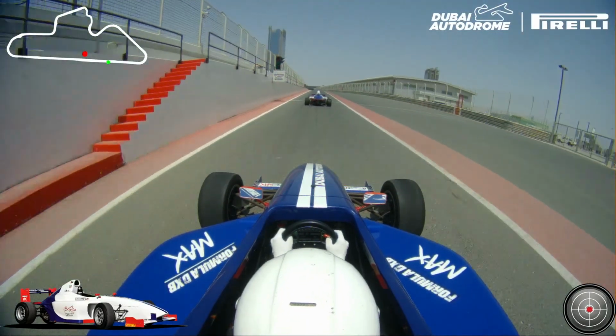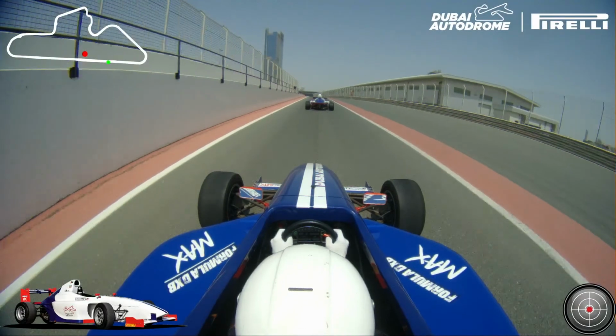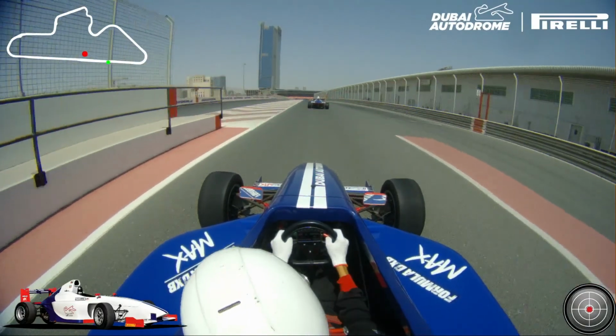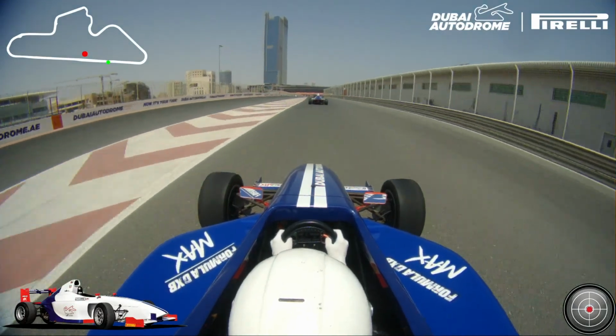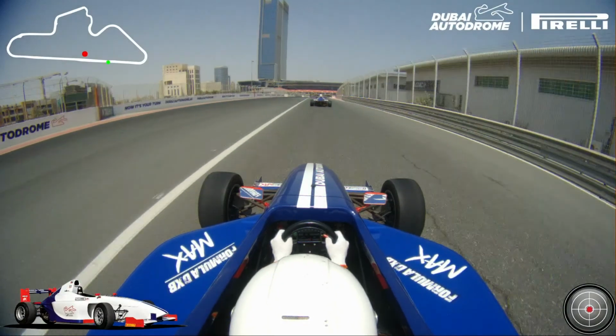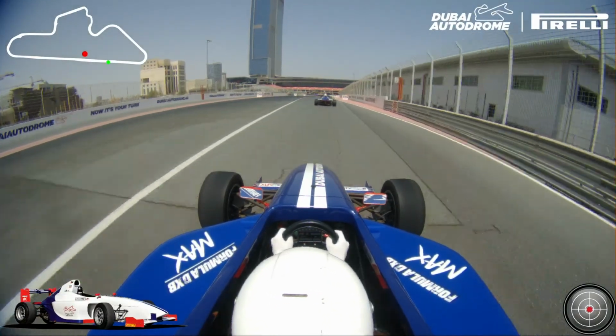Formula DXB, I believe this is on the Formula 4 chassis, the Tatuus Formula 4 chassis. Not the newest one, because it doesn't have the halo, but it couldn't be older than 2018, 2019, something like that.